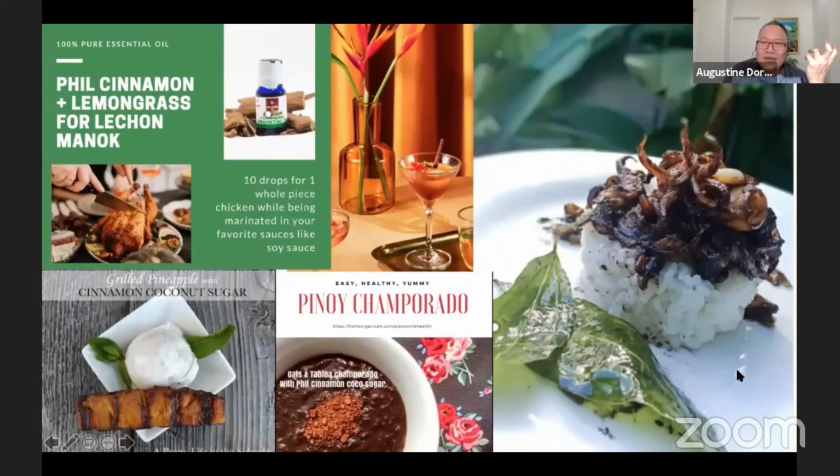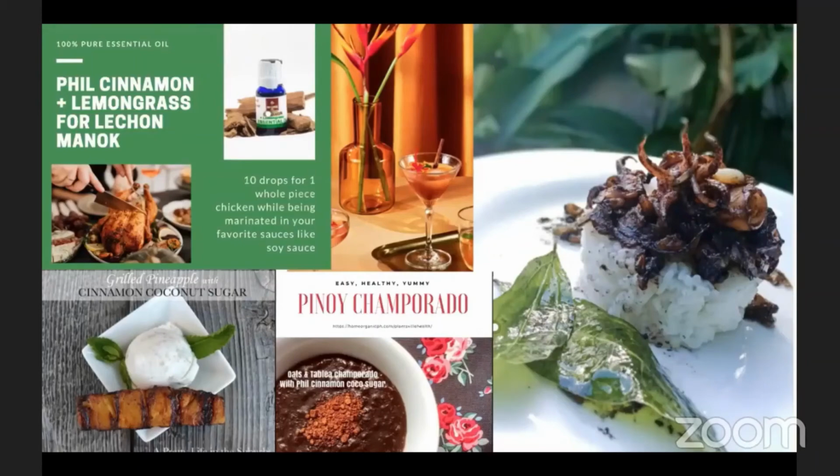And then using the cinnamon leaves as a condiment for, what's this? Correct me if I'm wrong, Ms. November, but this is adobong pusit, isn't it? That's correct, Dr. Doronila. It's adobong pusit.